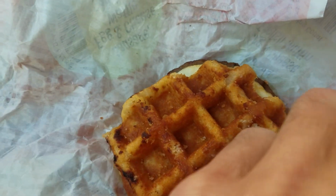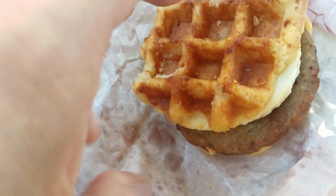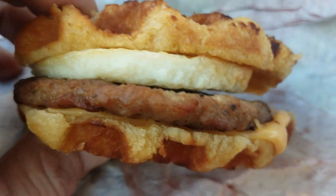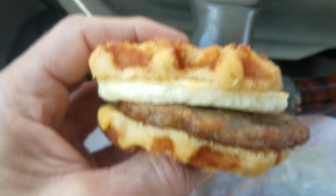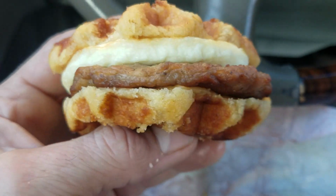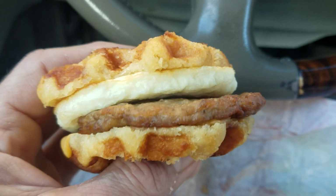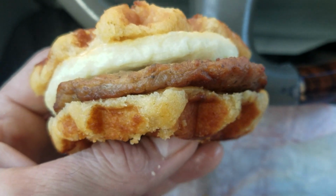There it is, everybody, in all its yumminess. Sausage, egg, and cheese. There's the cheese up there in the backside. So let's go in for a bite of this. This is a pretty heavy, good sandwich here. Good size. I mean, waffle top, waffle bottom. It's sticky. It's a good thing I grabbed some napkins. Here we go.